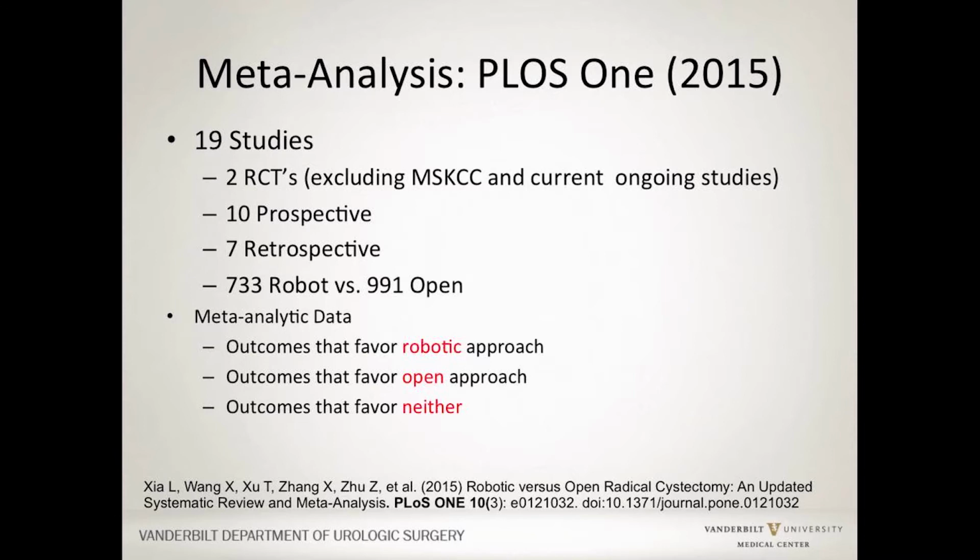You can consider the prostatectomy data, which is basically non-existent in terms of quality when looking at randomized trials or anything like that. You can look at a number of single institution reviews, meta-analyses. You can look at retrospective reviews, and you can do comparative effectiveness research in terms of comparison studies. And there's a wide variety.